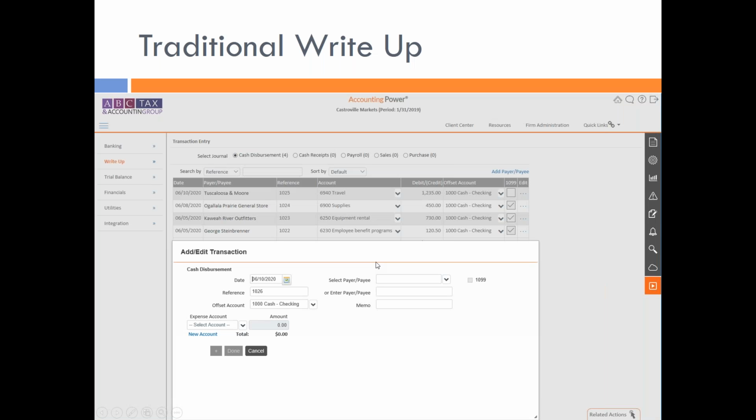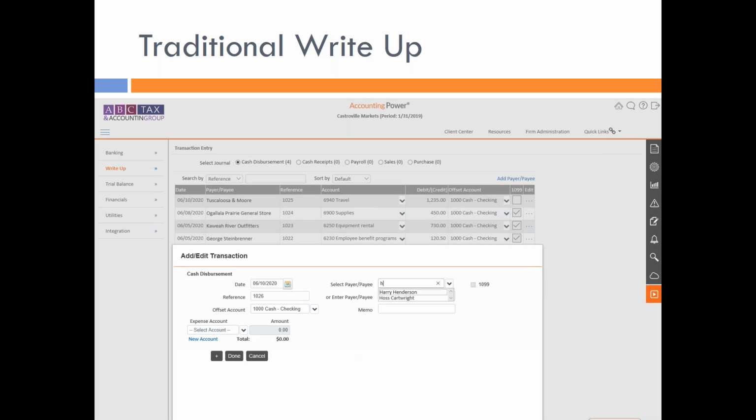I know that sometimes there'll be a reason that you cannot use bank feeds, so you do have to do the traditional write-up. And a couple of features we have in the system are, first of all, you can adjust the date without having to enter the keys. You can just use the arrow keys instead of having to enter the numbers. The reference number will automatically default based upon the prior one.